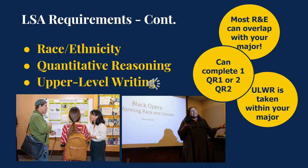The last general education requirement is the upper level writing requirement. This is the bookend of the first year writing requirement that you'll be completing as you enter Michigan this year. This is a course that's usually taken within your major and again must be at least 3 credits and 300 or 400 level.